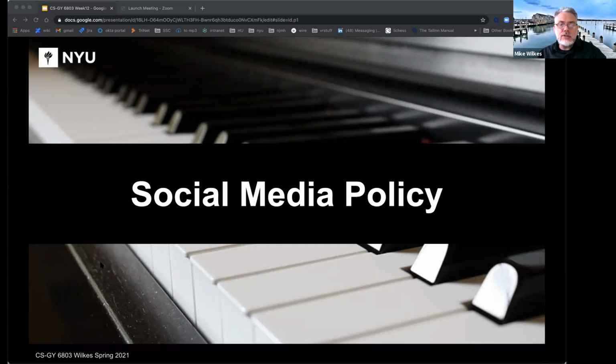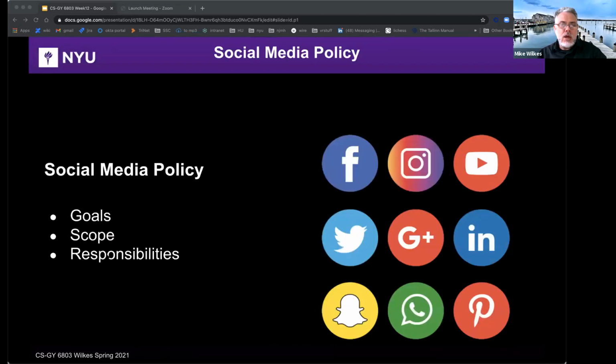And of course, marketing and HR are going to want to have a review and edit of it as well. Social media policy, we have certain goals, scope, and responsibilities. So the goals of the social media policy is to establish rules and procedures for all users when using social media sites, whether it's during an incident or not, right?